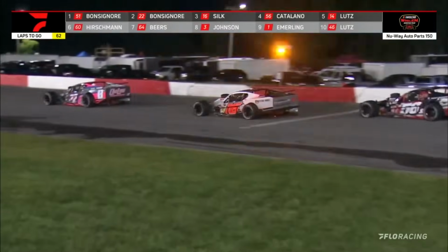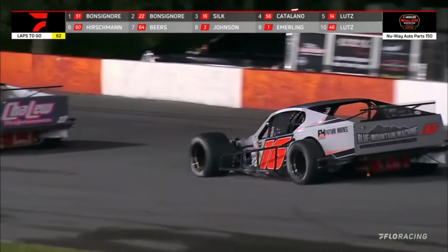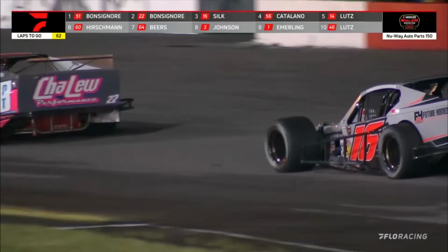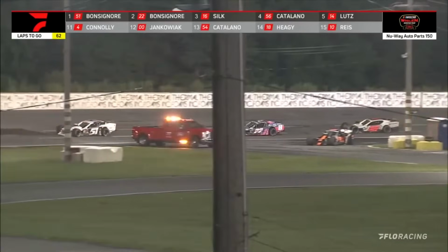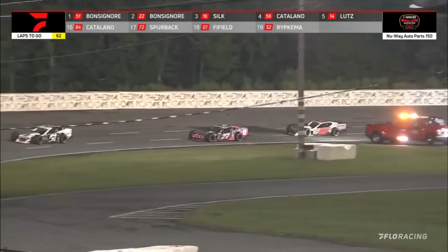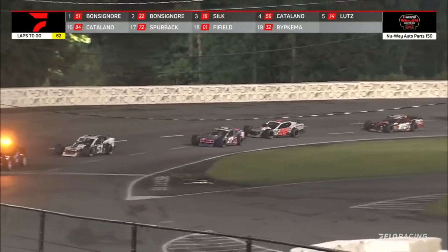Yep, you got to give him credit, though. He did test the waters. It was just for a second. He realized he couldn't do it, couldn't stay out there, and he quickly changed his strategy and moved to the bottom of the racetrack, currently sitting in position number 2.